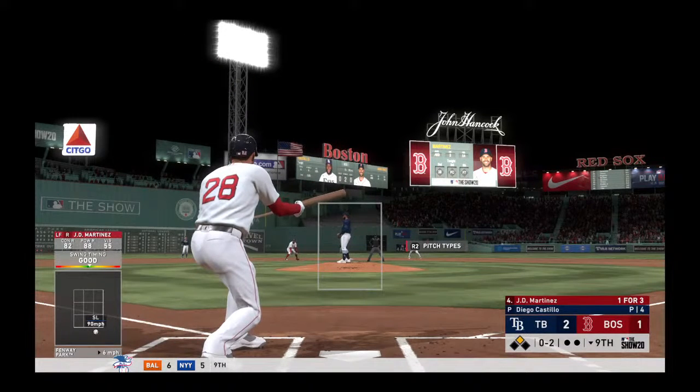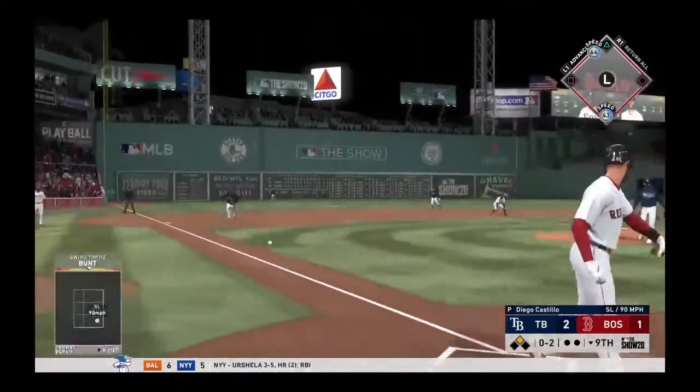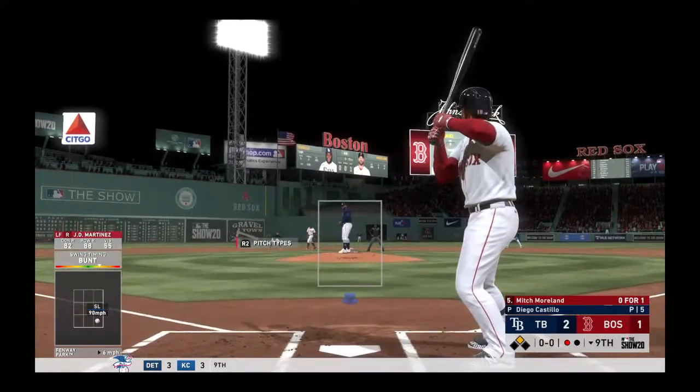Hey, boys, you talking about getting your ace swing off right here? That's what it looks like. A guy with massive power letting it eat. And he'll smartly just ensure that this stays a foul ball.